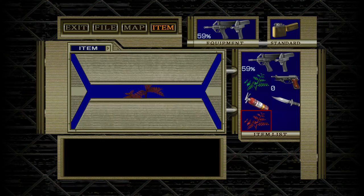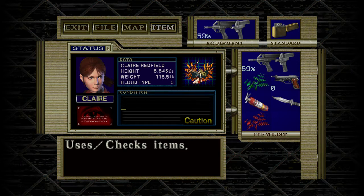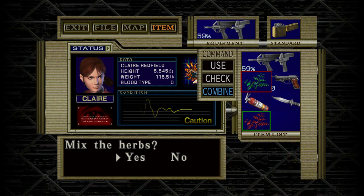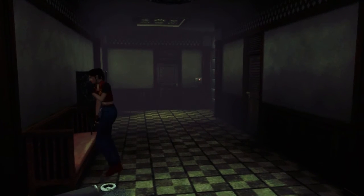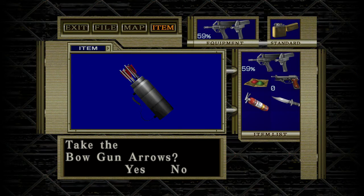Check. Okay. Combine. Yes. Now we got potent herbs. Okay, let's take a look around here. What is this? Bowgun arrows.